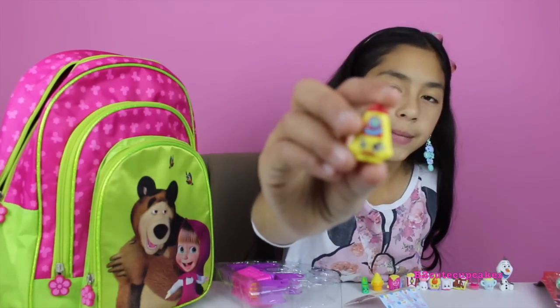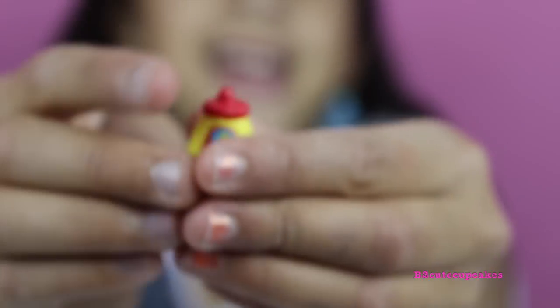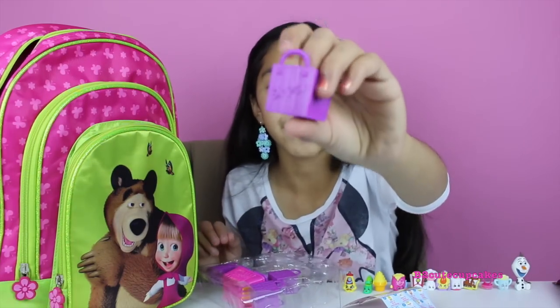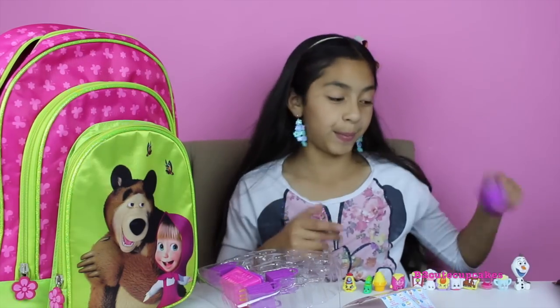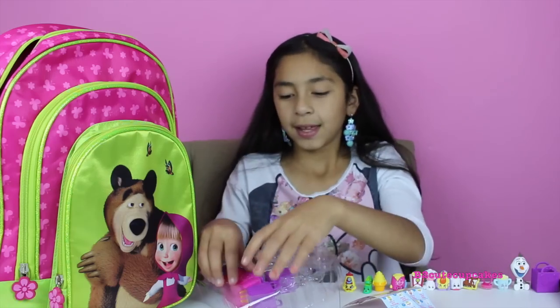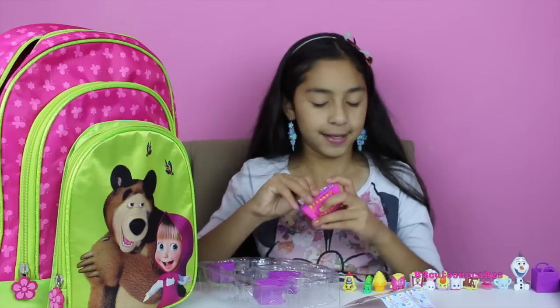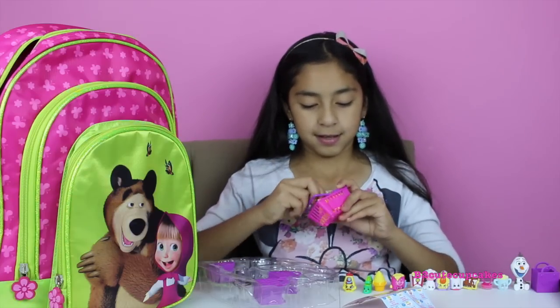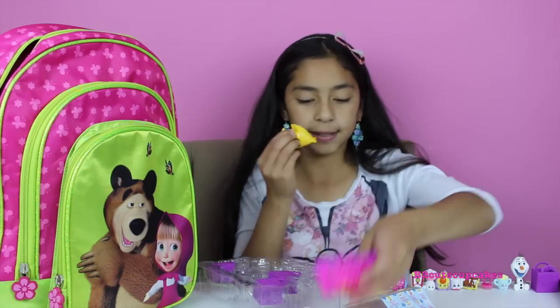We got Cornel Mustard, and he's just a common, and it has leaves. And then it comes with four of these baskets, purple ones. The last ones were blue, so that's really cool. This year it's a girl color. Oh, so now let's open our baskets.